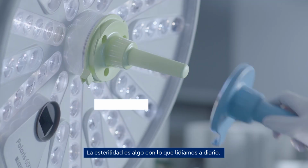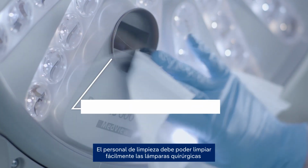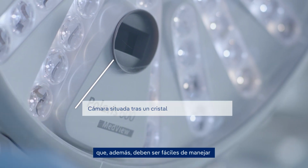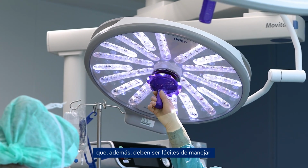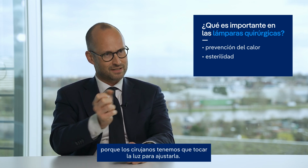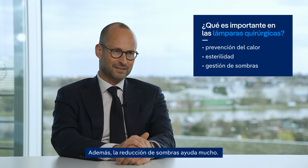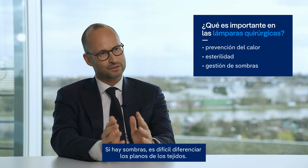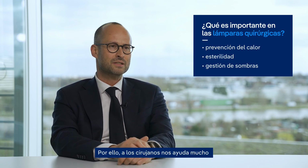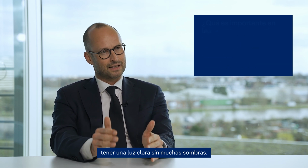Sterility is something we deal with every day, and so it needs to be cleaned easily by the cleaning personnel on the one aspect. On the other hand, it needs to be operated easily with, for example, sterile cuffs to move, because we as surgeons need to touch the light, we need to adjust the light. Aside, shadow reduction would help a lot. If we have shadows, it's hard to differentiate the tissue planes. So this helps us as surgeons to have clear-cut light without a lot of shadows.